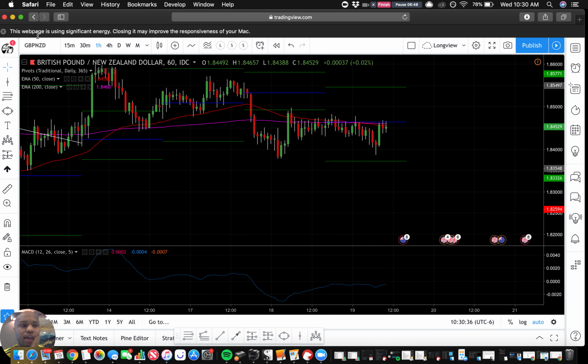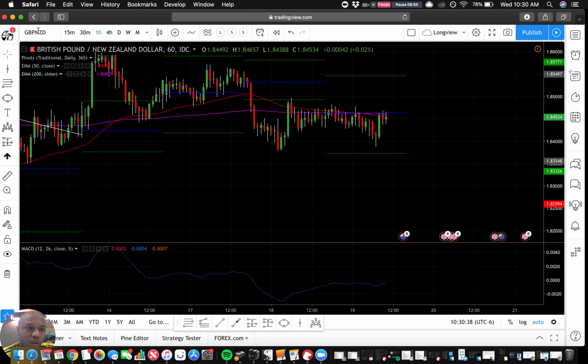Remember, I had mentioned that in order for it to match with my theory that NZD is bearish right now, I need GBP to be bullish. But right now, GBP is bearish and NZD is bullish. It's just how it goes sometimes.